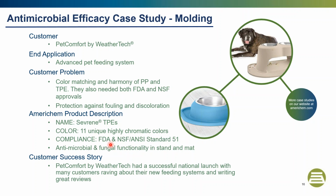It would be important to note here that in addition to those critical to quality functions, the customer here wanted to promote this as NSF compliant, and to do so we had to use FDA compliant raw materials. And so it's important to note here, you can combine these antimicrobial, antifungal additives and still maintain an FDA compliant type formulation. So this has been very successful. You can see this case study and more on our website referenced here on the slide.